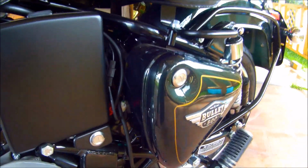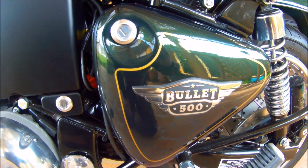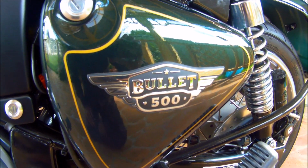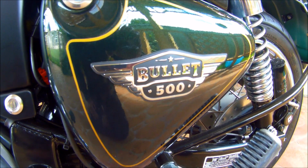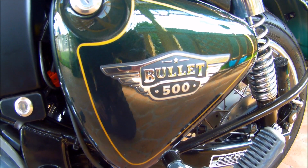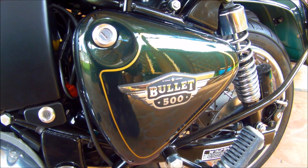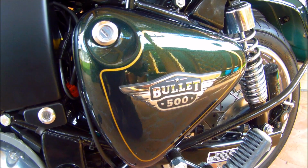This is a little bit of a nostalgia thing with the B5s. You'll notice on the side tanks here, it has got Bullet 500. Now if this was a Classic 500 or a C5, it'd have Classic 500 on that side tank. But on these Bullets, or B5s, they've got Bullet 500.